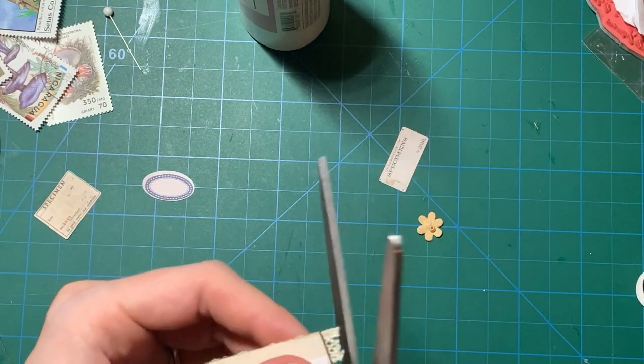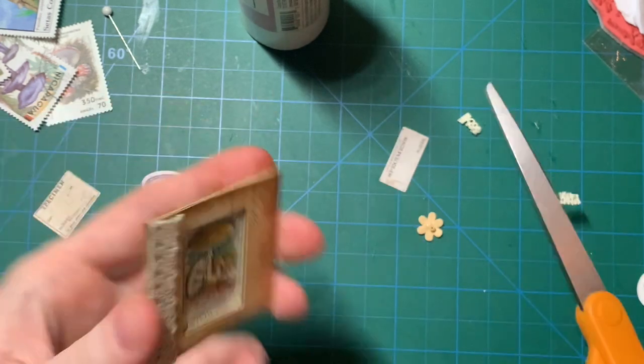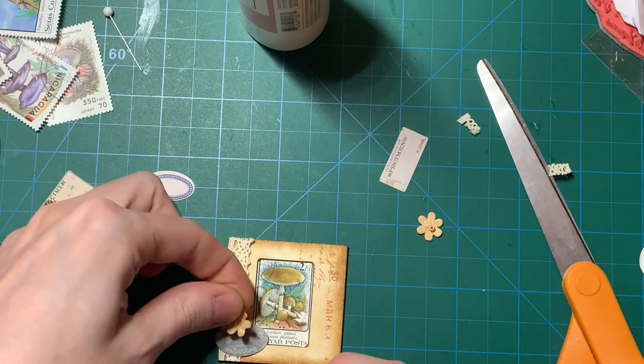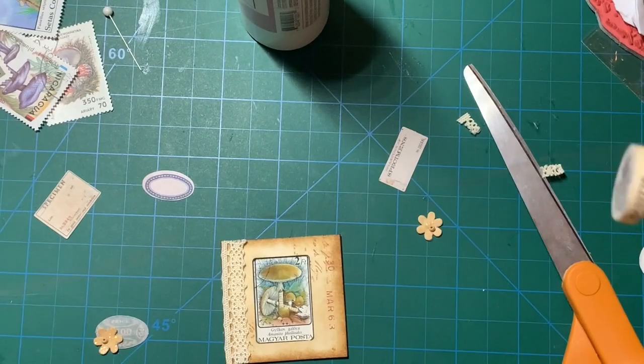Okay, so now I can cut this off. Okay. Now, do I want this or not? So, I got some leftover thread.